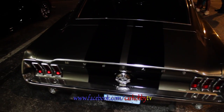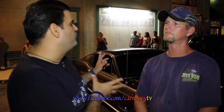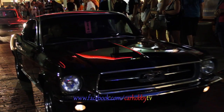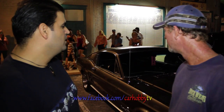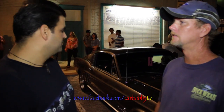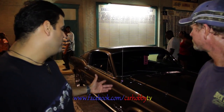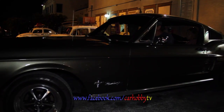Does this car have some modifications, or is it just stock? It's all stock. Not original. It's been a color change. But that's how she wanted it. And that's how we built it. Great. Well, congratulations. You have a beautiful car. Thanks for being with us. Thank you.